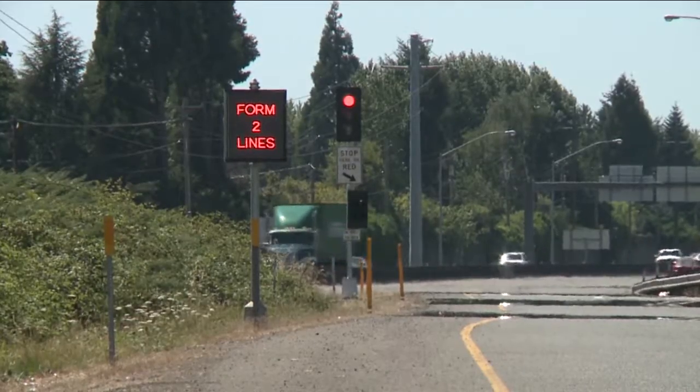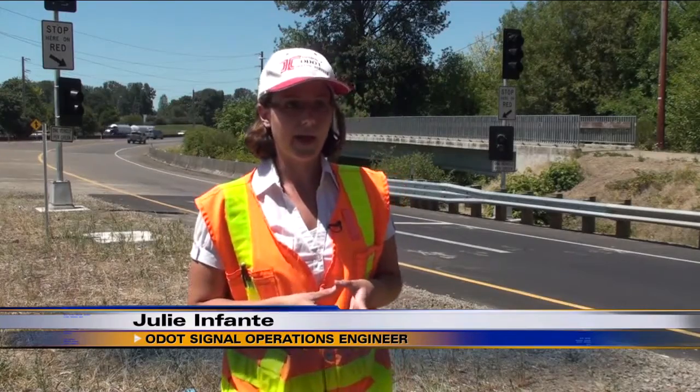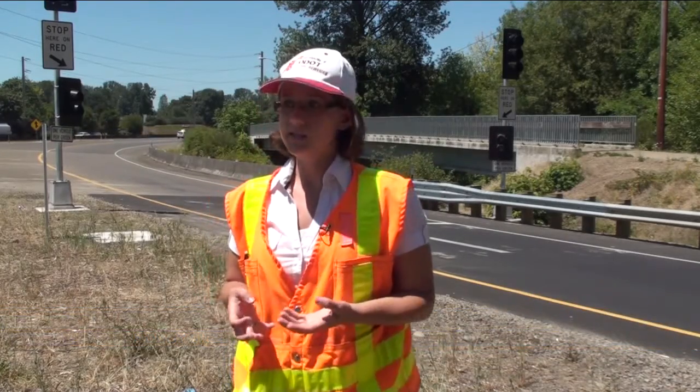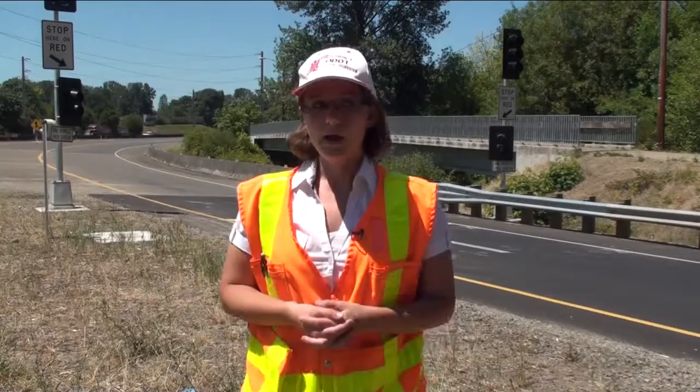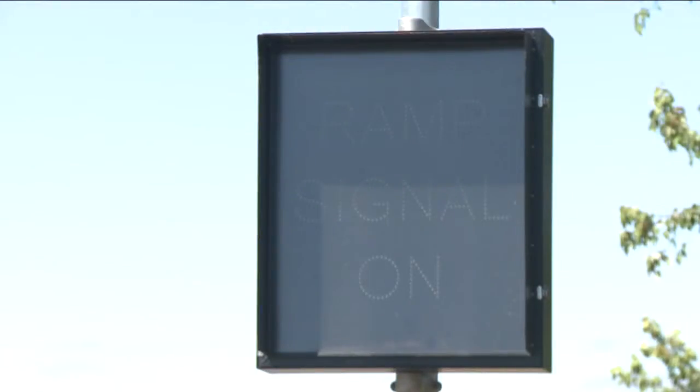It does that by breaking up platoons of vehicles. So when you have large groups of vehicles entering the highway all at the same time, it has a tendency to cause traffic to slow down, and it has a tendency to cause crashes such as rear end and side swipe. Some drivers say they were skeptical, at least initially.